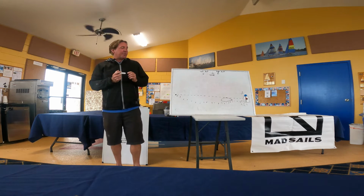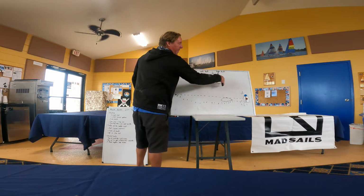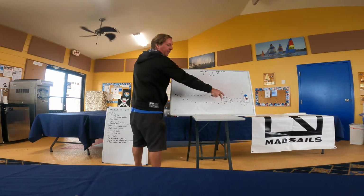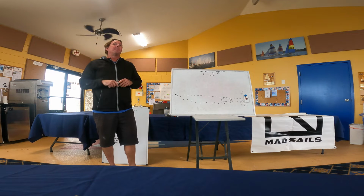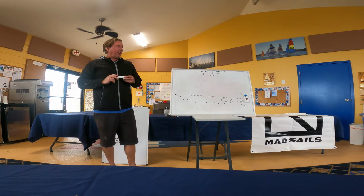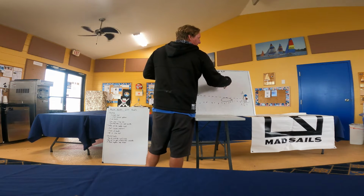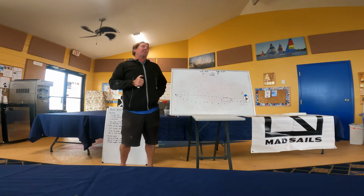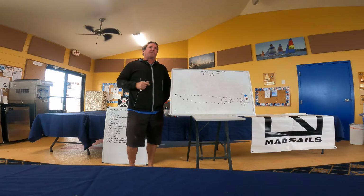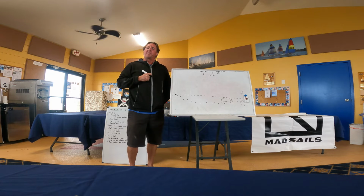So if you think about your strategy here, if you're all the way at the boat end, you're still going to be advantaged on that right shift compared to everybody else further on down the line. Everyone gets what I'm drawing there? And because you're not so pinned out to one side, you're going to have tactical options, not just that first righty coming in, but probably subsequent shifts further up the beat. You're going to have a more diverse strategy based on where you decided to start.